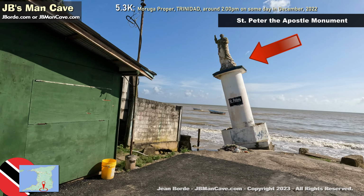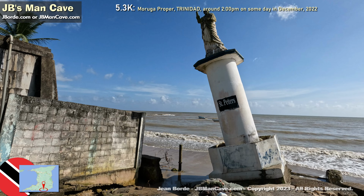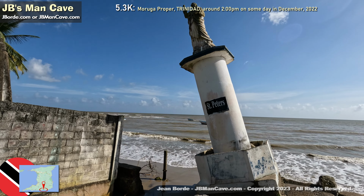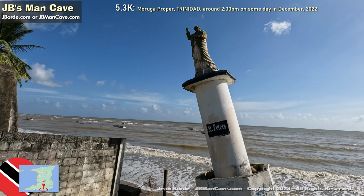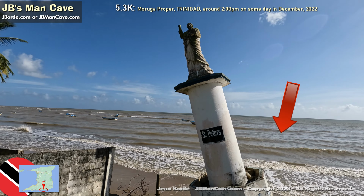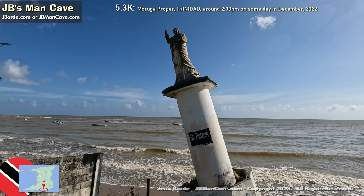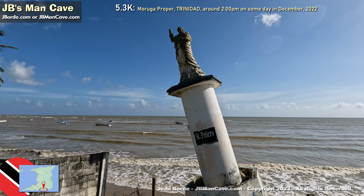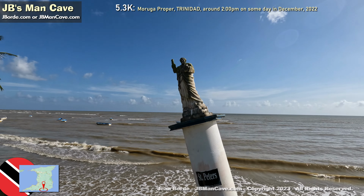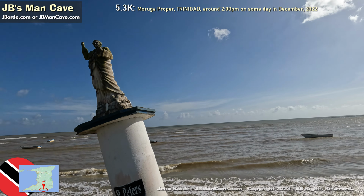Now here's the interesting thing. You see how it's leaning there and the water is all over it, encroaching on its land space? Well, there are actually pictures from the past where the shoreline was much further back, and so this statue stood tall and stood well in the ground. But that's not the case anymore. Could that be global warming, you think? Well, in any case, this statue is also something interesting to behold when you come to Moruga.